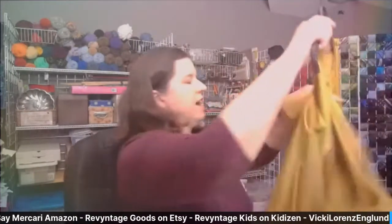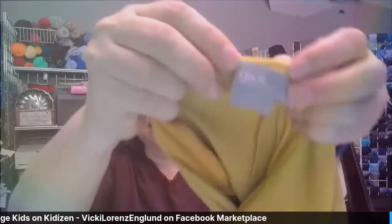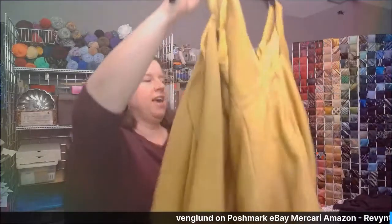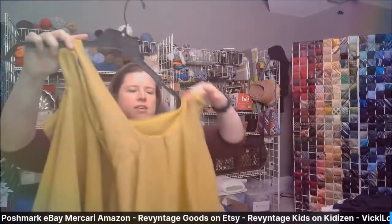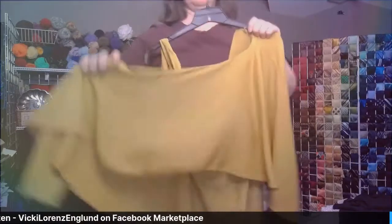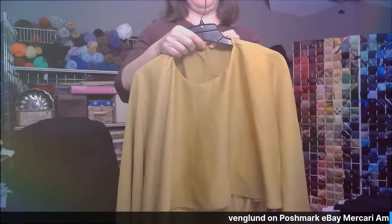Next, we have this dress from ASOS. Here's what the tag looks like. ASOS, and it is a size 12, it looks like. Actually, it says UK size 12, US size 8, excuse me. And it's a chartreuse dress. It's very long, and it's kind of got what looks like a cape here, although this is in the front. So it looks like the cape goes around like this, and then there's a button to button it right here. So this is a very long, beautiful dress.